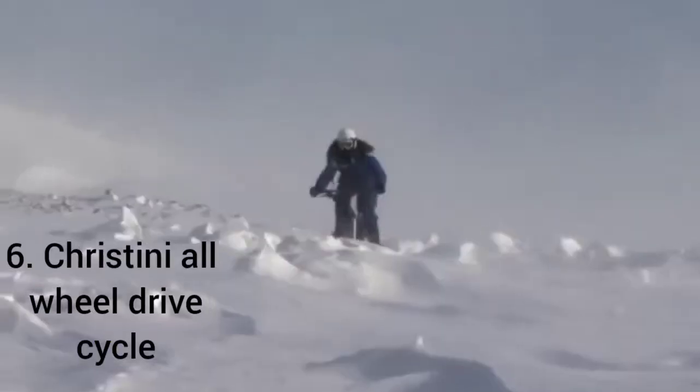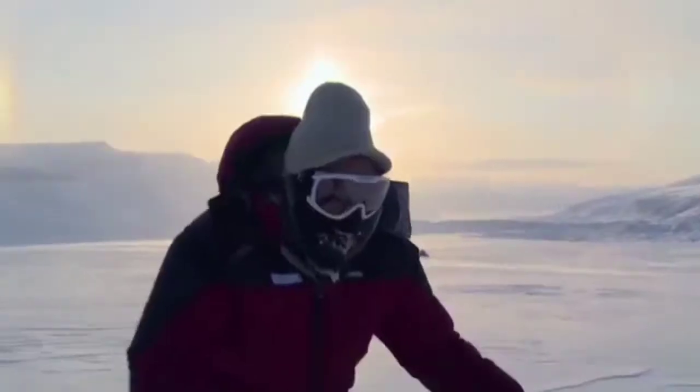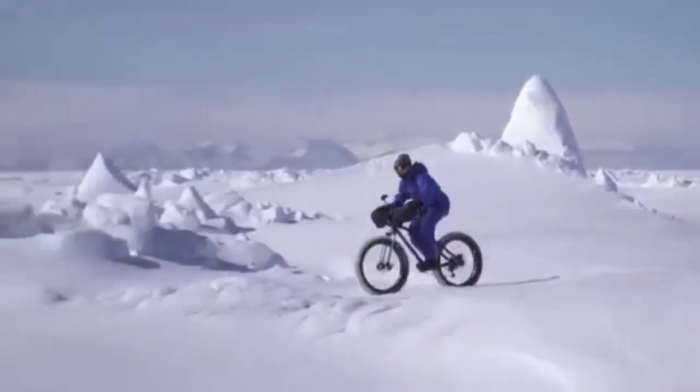Christini all-wheel drive cycle. It's manufactured in the United States. These cycles are for off-roading, and the fat wheel version can be ridden in snow. Testing has also been done in Antarctica.